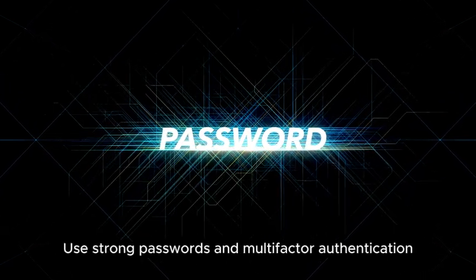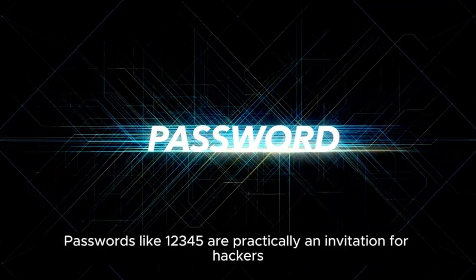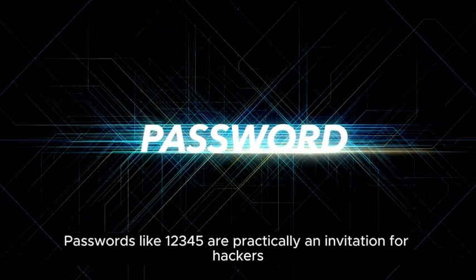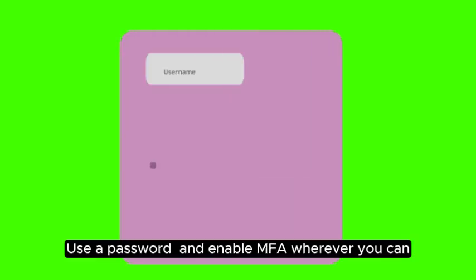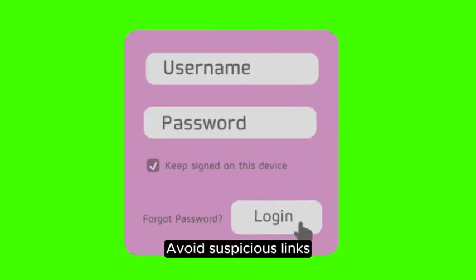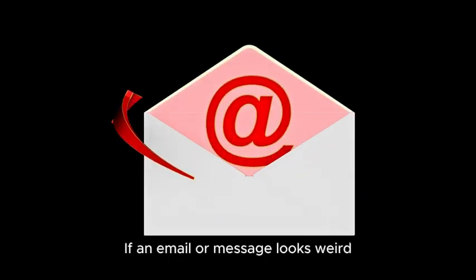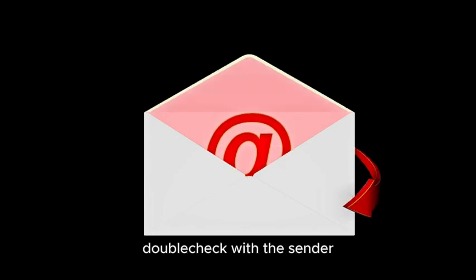Use strong passwords and multi-factor authentication. Passwords like 12345 are practically an invitation for hackers. Use a strong password and enable MFA wherever you can. Avoid suspicious links. If an email or message looks weird, don't click on any links or attachments. When in doubt, double-check with the sender.